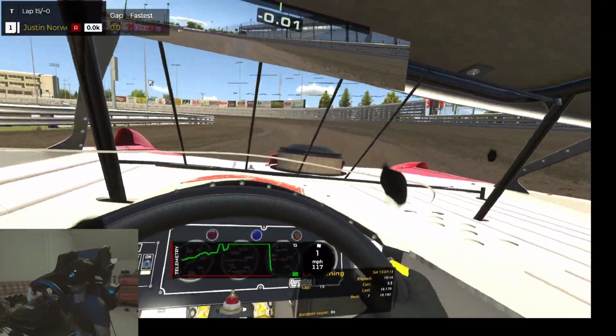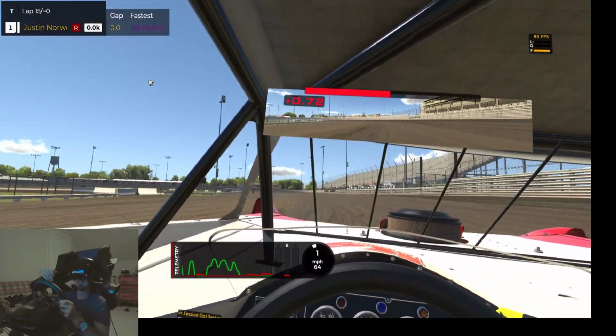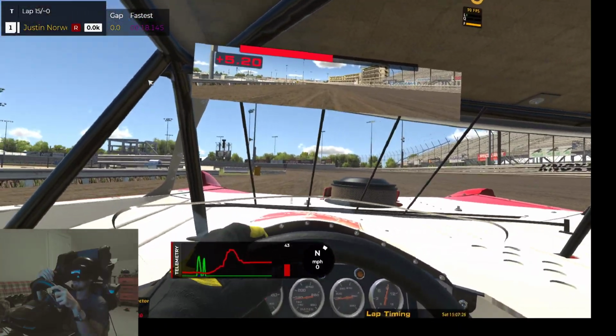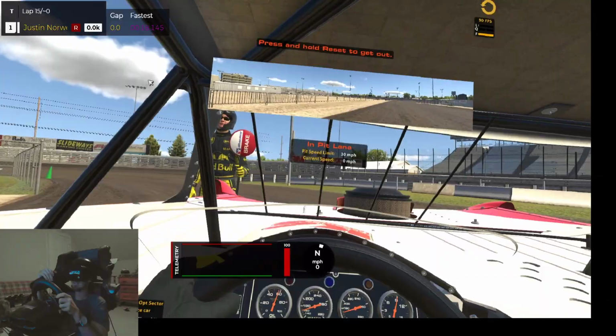Nope. So 170, exactly what we turned up there on the top a minute ago. Not the top, but the middle. It's pretty even. So this is going to end up being whatever works out best for you if the track's like this. But you'll get in there and figure it out.